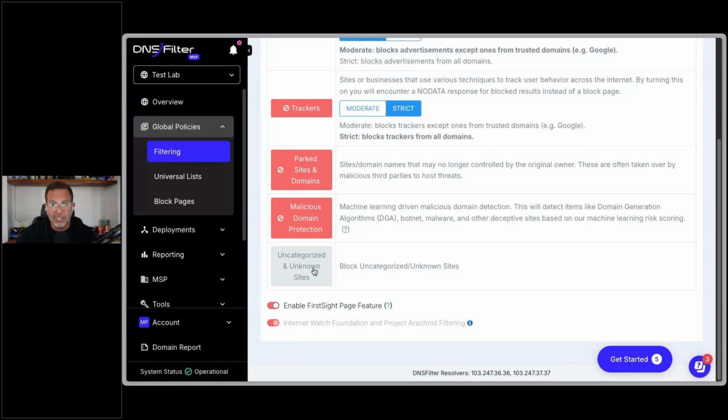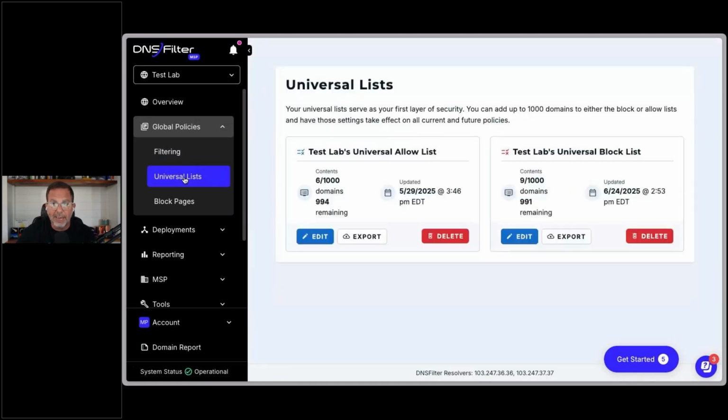And then you can block sites that we don't know about or are uncategorizable because there's no content, no information about them. And then lastly, I want to point out this Internet Watch Foundation, Project Arachnid. This is blocking child exploitation domains, and you cannot unblock that. Very cool. Real quick, we have a thing called universal lists. This is a block and allow list that applies to everyone, regardless of what policy they're on. You can do that in one place.